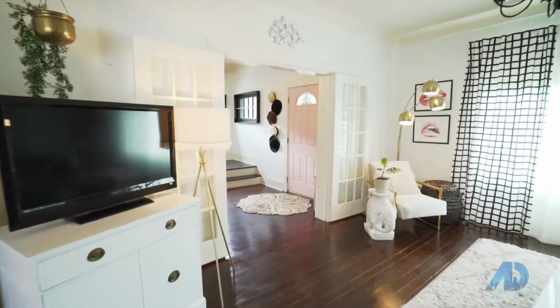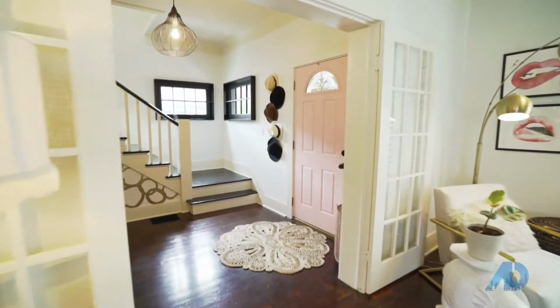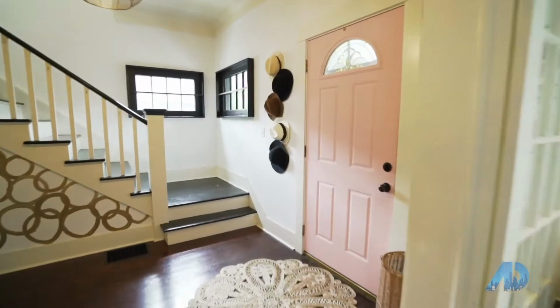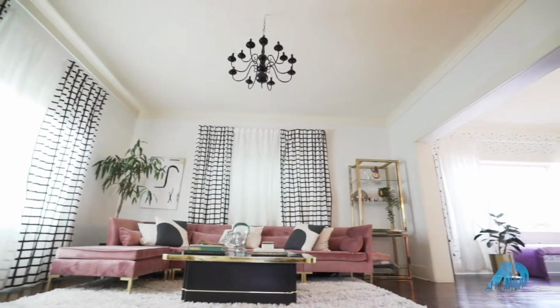Well, for instance, in this room, one room plus 2 windows equals 4 curtain panels, which can get really expensive. And after searching high and low for curtains that I loved and fit my style and budget, it just didn't exist. So I decided to buy $3.99 per yard fabric from IKEA and cut them, and I just literally hot glued them. Wow. So they're no-sew curtains.